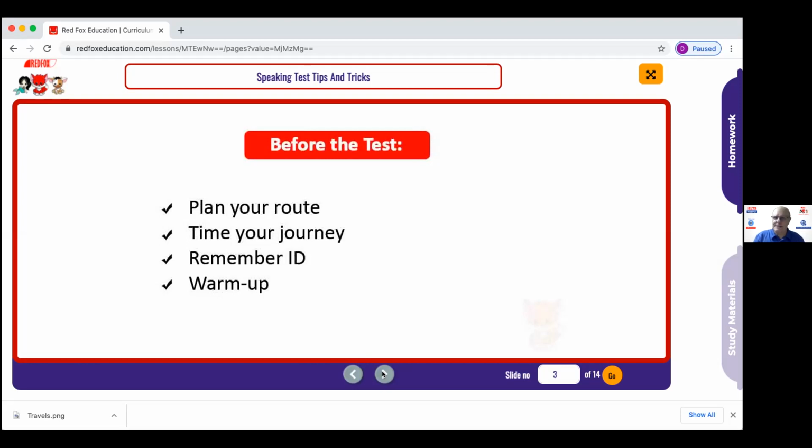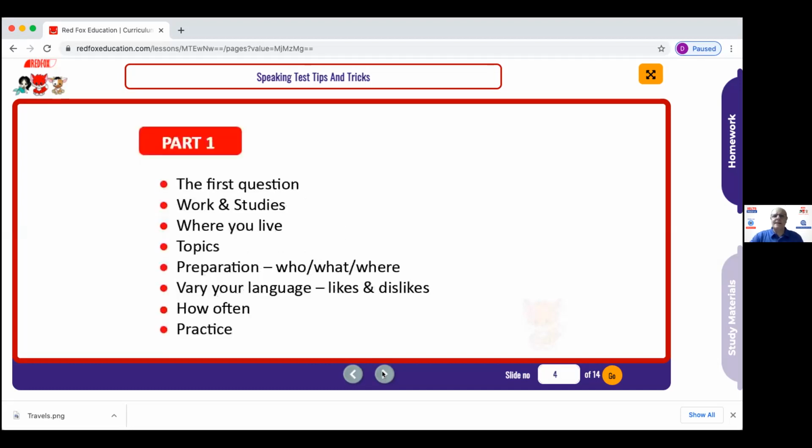Okay, that's before the test. So let's look at what happens during the test and some tips for that. And we'll start at the beginning, always the best place to start, in part 1. The first question you'll be asked by the examiner is what your name is. This is not officially part of the test, but if you can introduce yourself properly in English, it's a good start. It sets a good tone.